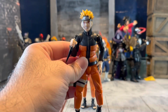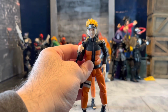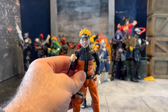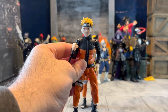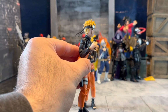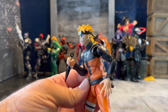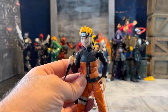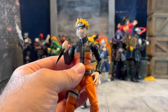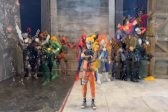The fact that they make characters like Naruto, Goku, $35, even Vegeta, $35. They're basic figures, but to me, they're killing Hasbro. So much better than what Hasbro's doing and offering us for around the same price. So, I don't know. Again, that's my opinion. It's not a fact. Maybe you feel differently, but hands down, best figure of the year for me. Close second was actually Sasuke too. I almost wanted to give them both number one, but for me, it's Naruto, hands down.